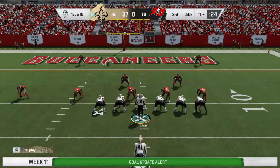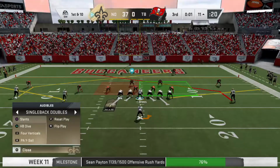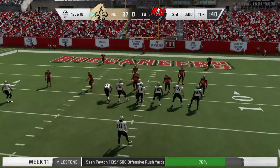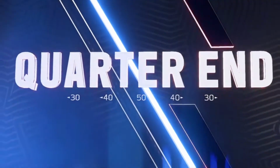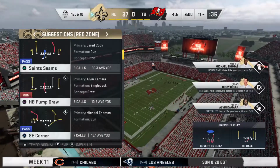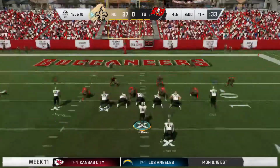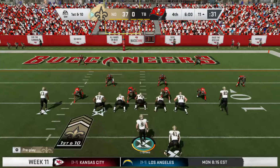And this should be the final play before the quarter ends. Wide, get wide. Here we go. Back now in Tampa. And this is a blowout so far as we get set for the fourth quarter. A very one-sided affair. Set the tone, defense.